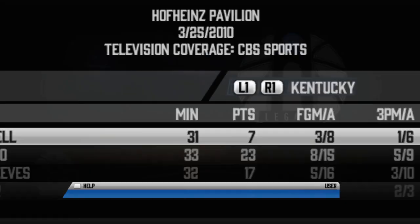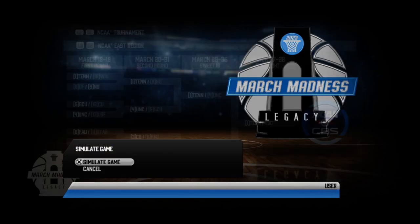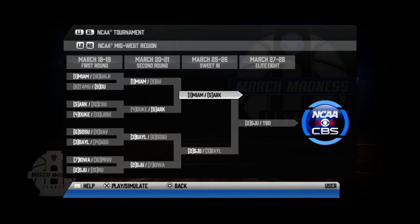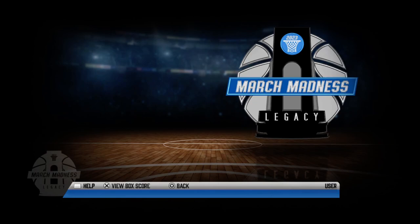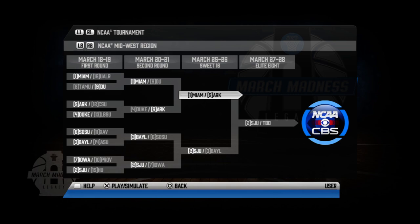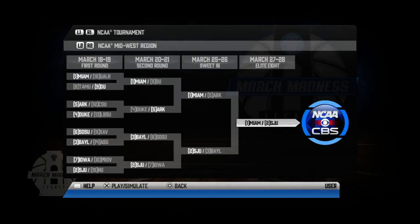Tennessee gets through. So we'll simulate this game now. It'll be Tennessee and Arizona. So the Elite Eight is set. Let's go through each region before we move on. The Midwest region, number 2. I'm not sure who this is. St. John's beats Baylor here. And then Miami versus, it was Arkansas. So we'll see who gets through on that one. And Miami, so a 1-2 versus 1-2.